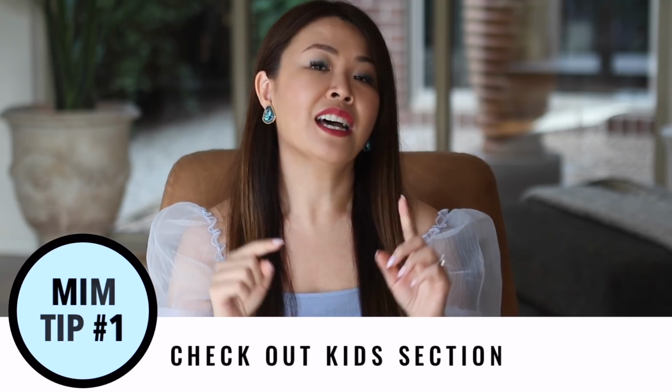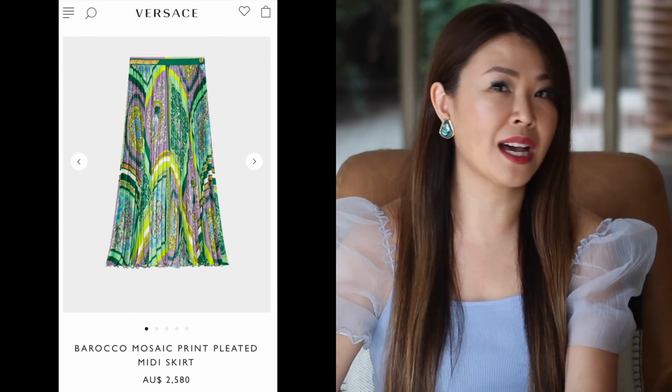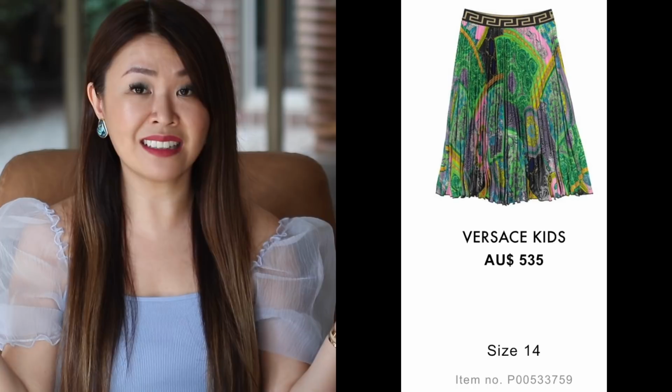So let me tell you that one of my major tips, which a lot of you may not know, is to check out the children's section. This same skirt, which I actually think looks better in the kids section than in the women's wear section, the women's wear version is like 2,600. So this is a picture of it. And so mine was 535. Exactly the same, except it's kids. So that's how I saved 80% off.